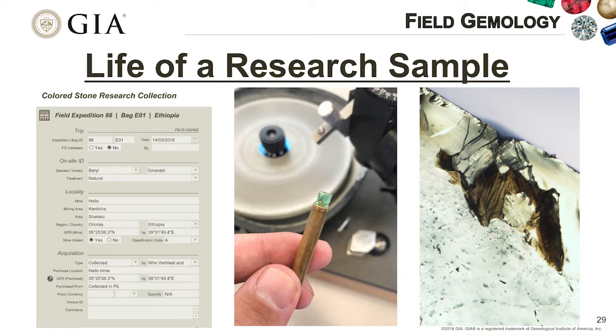So here we can really see a cool inclusion where you can see that the emerald stopped growing, some matrix formed around it, but in that matrix, a second small emerald grew. So I think this is a really neat example of really cool observations you can do in all these samples that we collect at the mine.